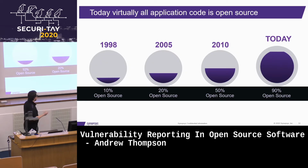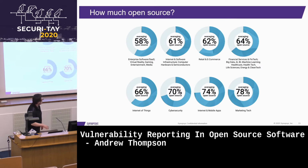As I mentioned before, virtually all projects contain open source, 90%, when looking at all of the projects and not filtering out the ones with fewer than 1,000 files. This is looking again at how much per industry. Obviously enterprise software, as you might expect, is the lowest one. VR and gaming have access to software and hardware which they get before anybody else, and specific tools that just wouldn't be widely available.